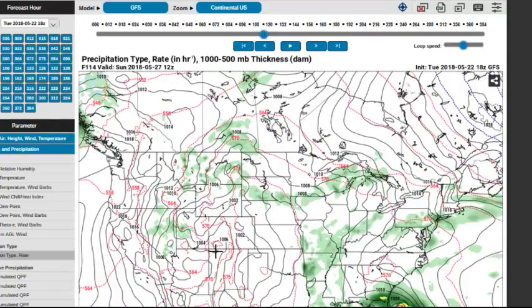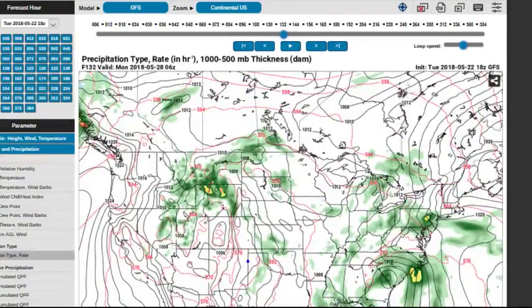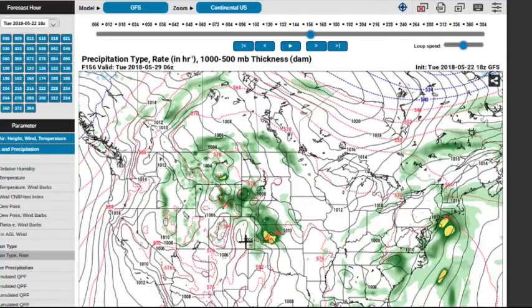The question is, when is that going to come out into the plains? Well, it's probably going to be sometime next week. I can see the lee side troughing there in Colorado starting up around Monday, the increase in shower activity in Montana and Wyoming as that approaches. And then now we see things coming together around Monday and Tuesday, 28th, 29th there.